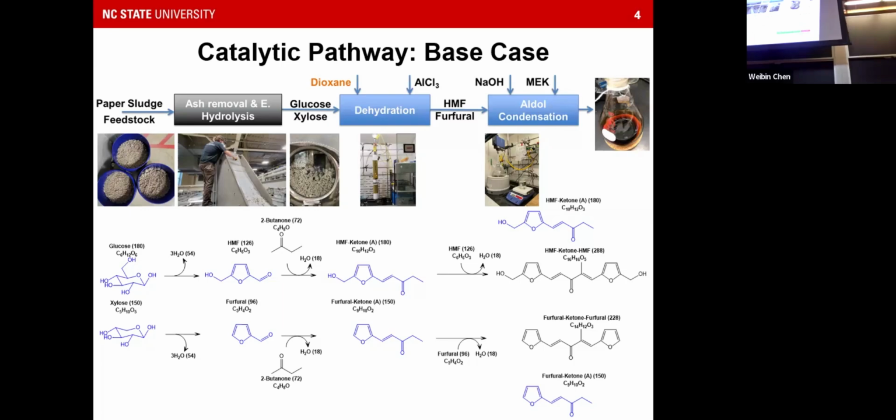So we are transforming glucose into hydroxymethylfurfural (HMF) and furfural. At this point, we are using aluminum chloride as an acid catalyst for this reaction, so it requires acid sites so we can perform the reaction. Also, in the literature, it has been proven that using an organic solvent actually helps to improve the yield of final products. So the most preferred solvent for this step is actually dioxane.